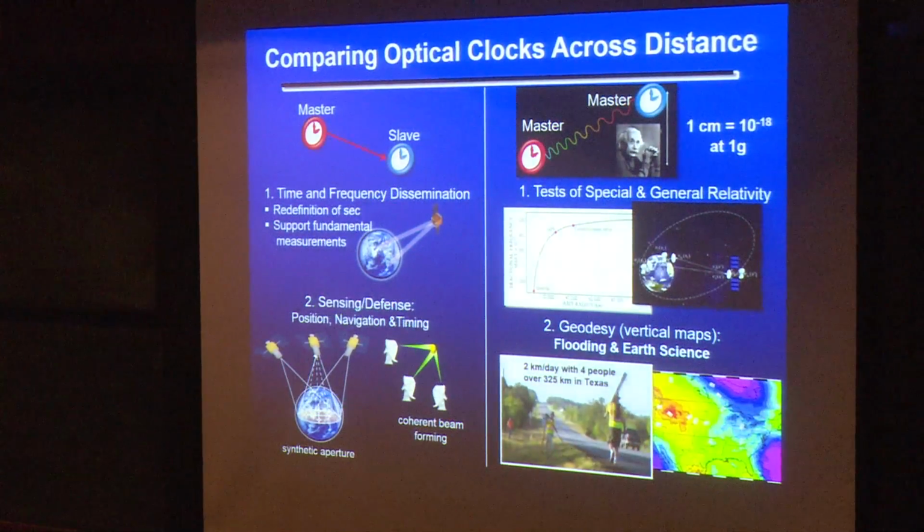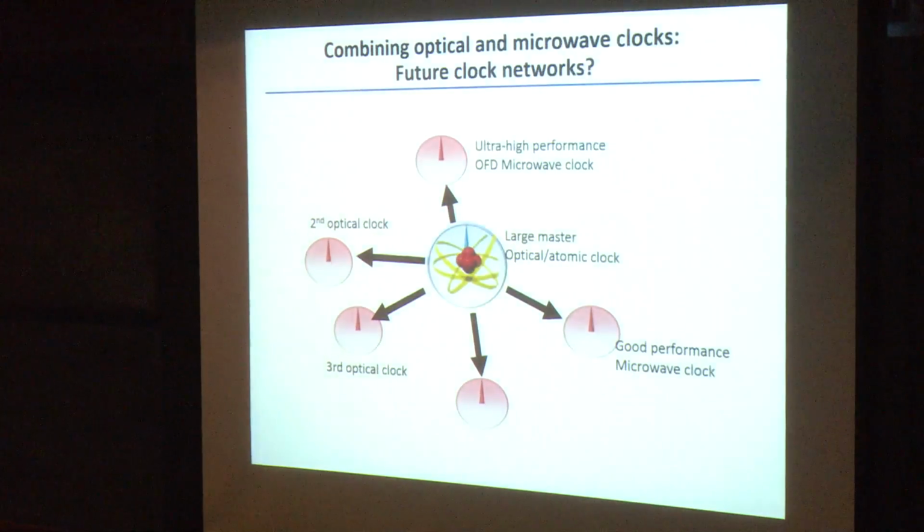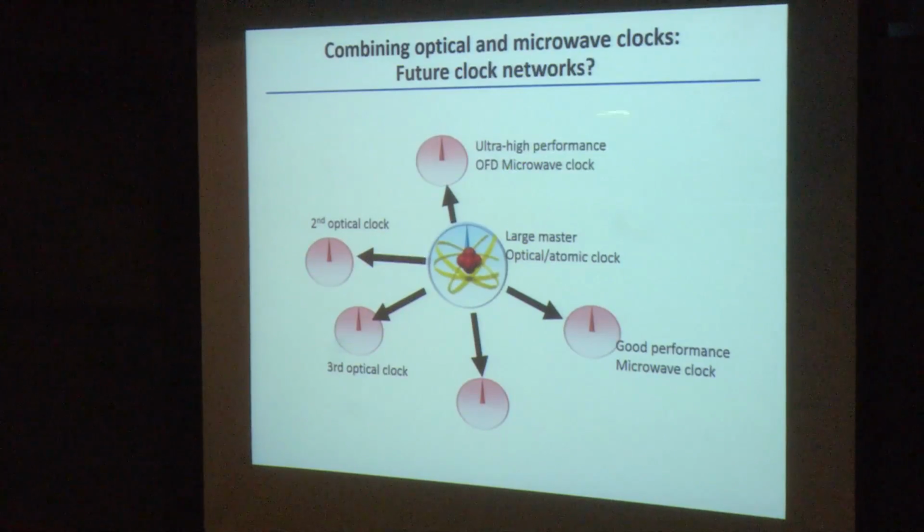So in all of these, particularly this one, what we're really talking about is a network, a timing network, right? So you can imagine you have one of these really fancy, maybe large optical atomic clocks. You're not going to have dozens of them. Maybe you have one, and you're going to want to disseminate its time around. So you might want to disseminate it to, say, one based on this optical frequency division microwave, or one based on a quartz oscillator, or another optical clock. And maybe one of these just has an optical cavity and doesn't include ions.